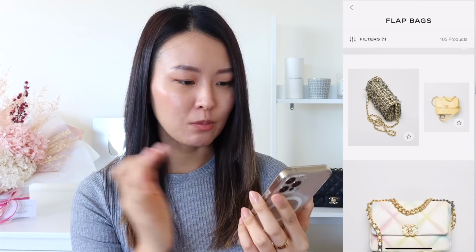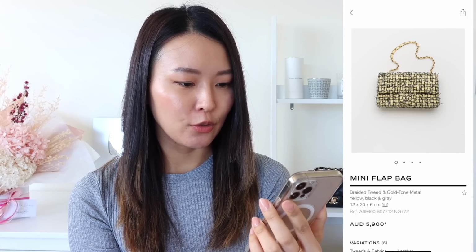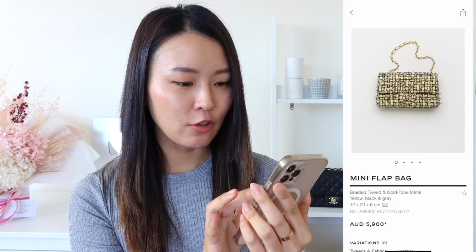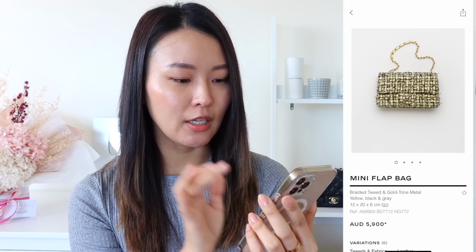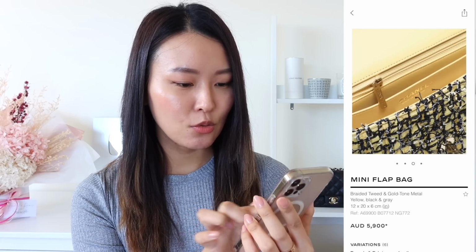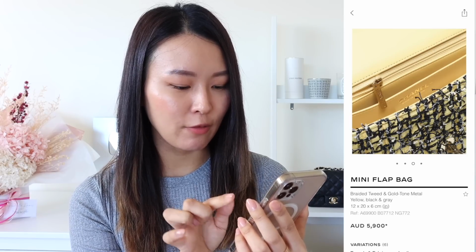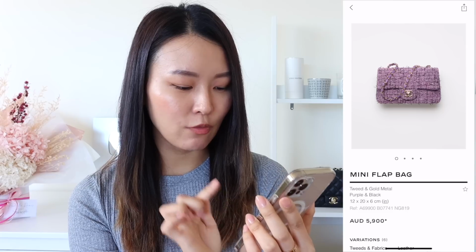And of course, we've got some tweeds. Oh, not a huge fan of this yellow tweed. I feel like the contrast is a little too much between the yellow, which is like a baby yellow, and the black. So although it is a lovely color, I am just not a fan of this particular colorway. But you know what? This purple one is very, very cute.